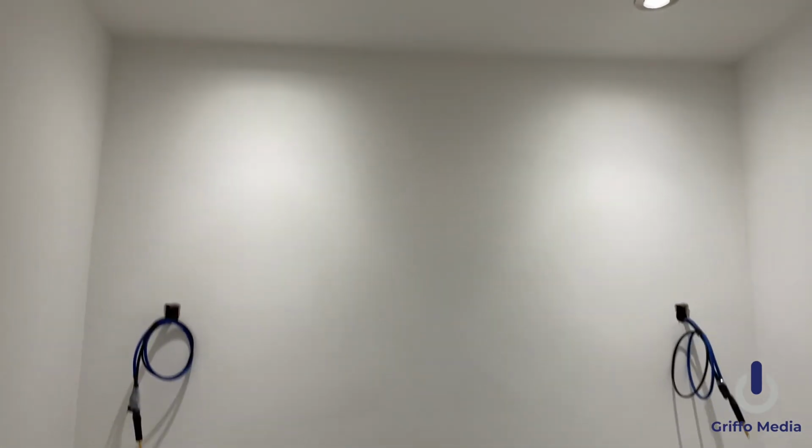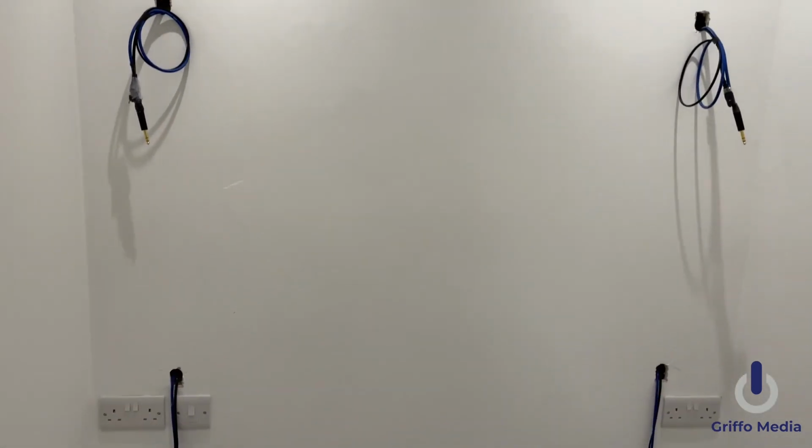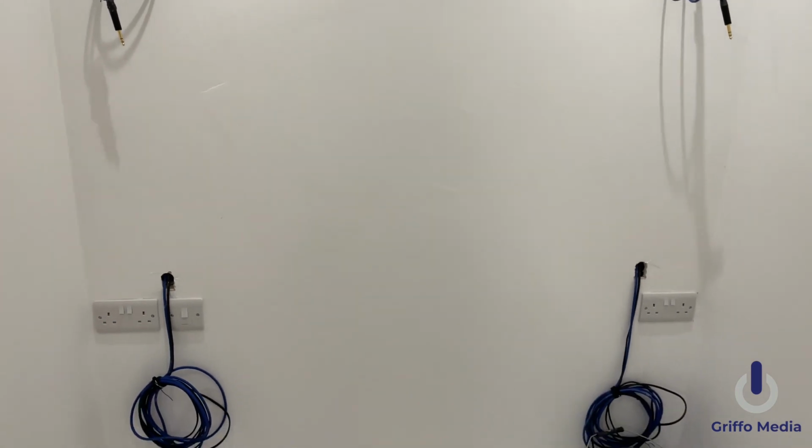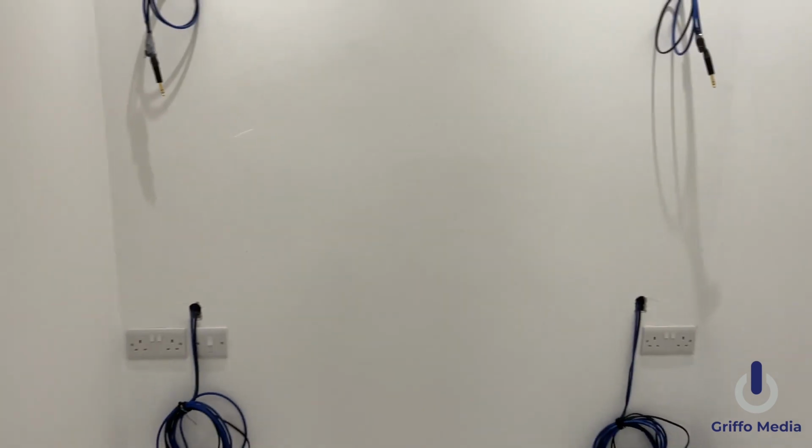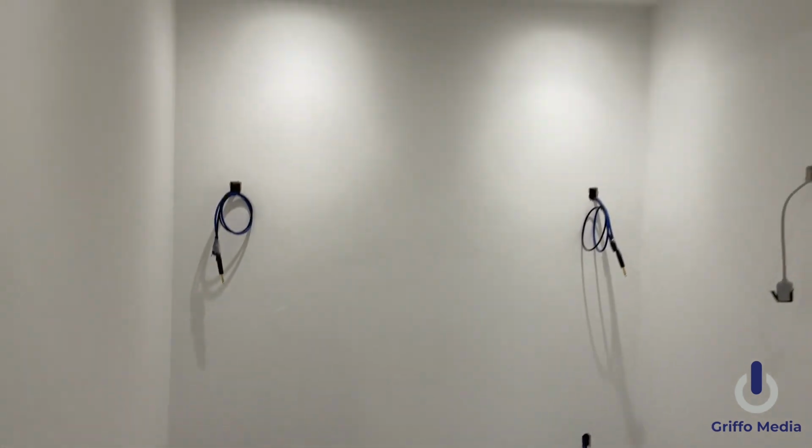Really impressed. 4 days work, looking very good, isn't it? Obviously it's got to have its door, it's got to have all the kit in it, but it's not going to be a bad studio this for the new year for Griffo Media. So there you go, guys.